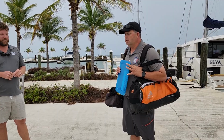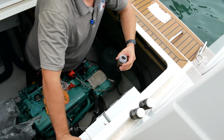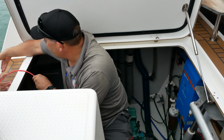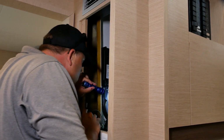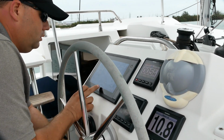This is Jonathan Sands. He is a rigger and a surveyor, which is a bit of a rare combination. We wanted Jonathan because he could certify our potential purchase for both the rigging and the survey. He would also be available for the haul out once the boat was moved over to Fort Lauderdale.